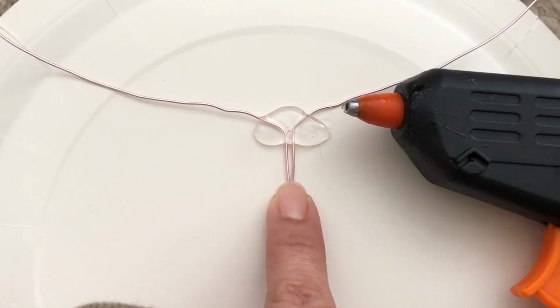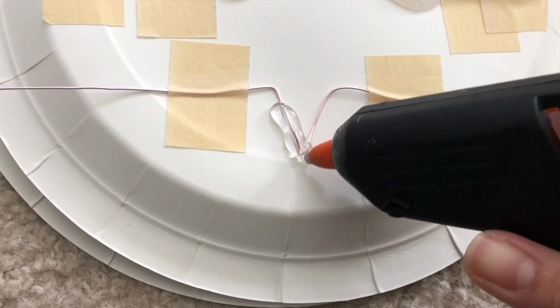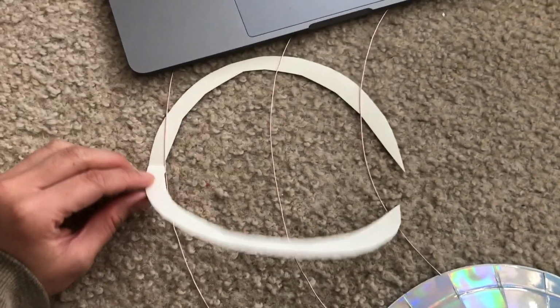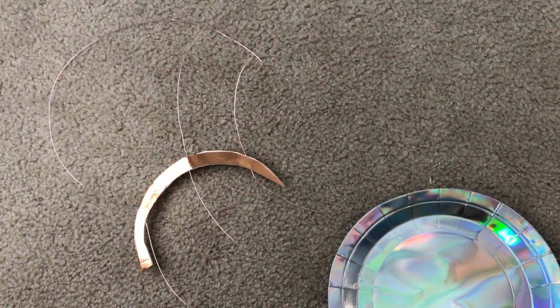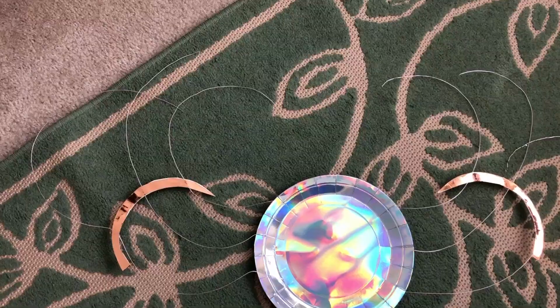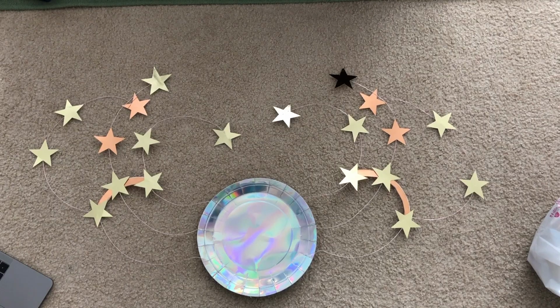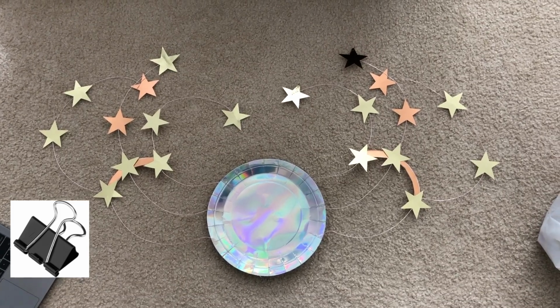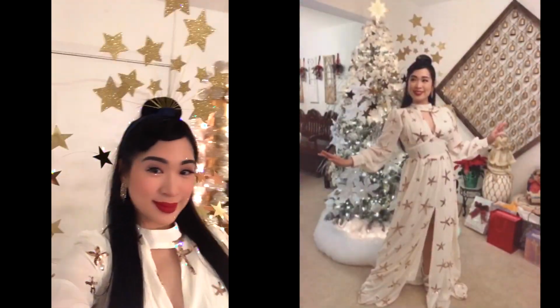Now I'm going to glue on the wires to put the stars on and also taping some of the wires down for support. Since the wires were very flimsy, I used some of the extra material from the paper plates sort of as boning to help keep the shape of the wires. I went ahead and glued on the rest of the stars to the wire, and I used a binder clip to attach the base or the paper plate to the back of my dress. And that's how it looks.